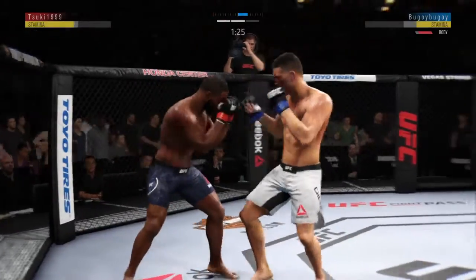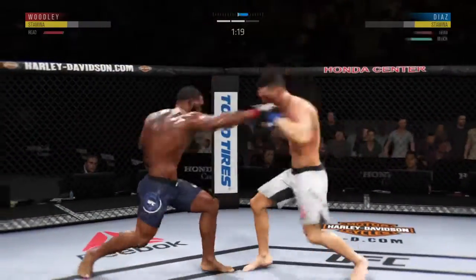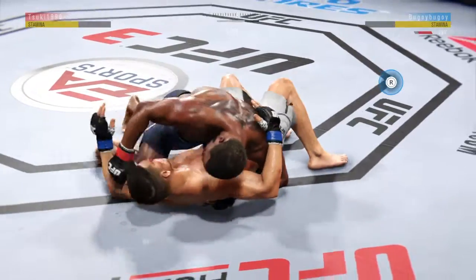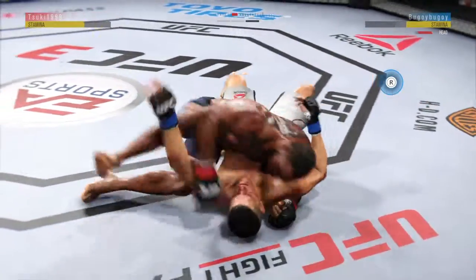Oh, continuing to work the body to great effect. And he eats a right hand there. Oh! He tagged it! Outstanding output on both sides. Excellent movement and transitions here on the ground. Staying busy.